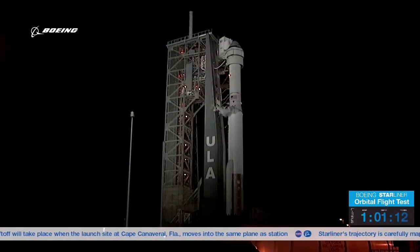Hey, good morning, Josh and Marie. Things are great here this morning. It's been a really good morning. As you can see, the team rolled Atlas, Centaur, and Starliner out to the pad a day ago. The teams have been working overnight to prepare the vehicle for launch. All of our propellant tanks are loaded.